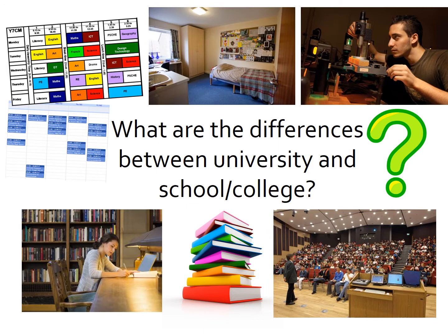And then finally, you can see a bed that's just zoomed in, and that's to symbolise the fact that a lot of people will move away for university, and so while they're responsible for studying independently, they'll also be living independently, and again that links back into time management. You will also be struggling to balance your work with a brand new social life and having to shop and cook and do your own washing. So that's another big thing that's a difference between university and school or college.